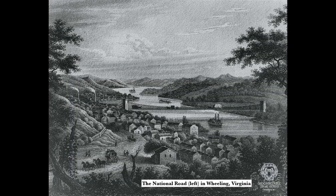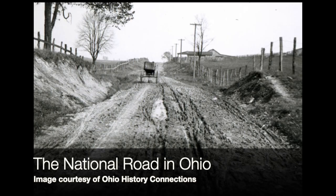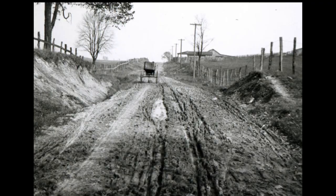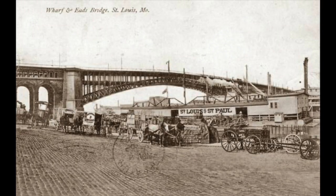If you kept heading west, by 1818, you got to Wheeling, West Virginia. By 1833, you got to the brand new capital of Ohio, Columbus. And by 1837, you got to the then capital of Illinois, Vandalia. But that's when the economic depression hit and Congress stopped funding the road. The road did go west to St. Louis and beyond over the Eads Bridge with state funding and private funding.